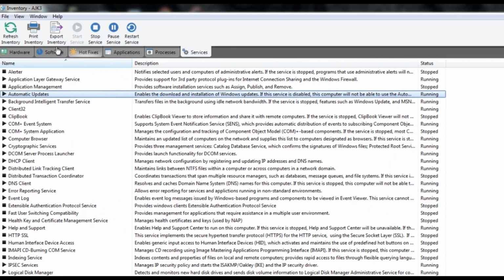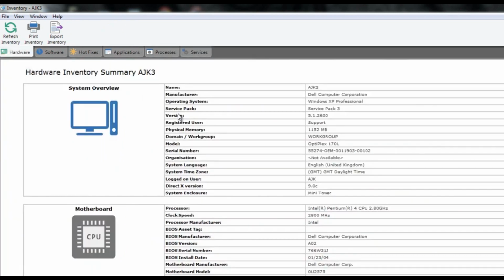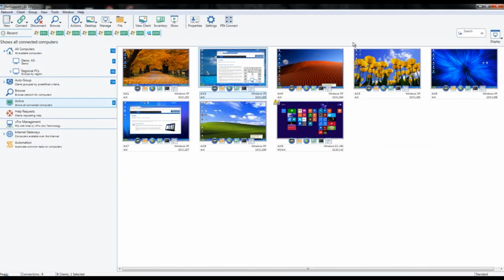So all of these elements group together to provide us with a very quick and effective way of remotely managing and discovering the key information about a remote PC. In version 12 and onwards, this hardware inventory functionality has also been included within the companion mobile apps for both iOS and Android smartphones and tablet computers as well. So let's close that one down.